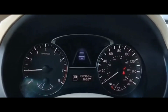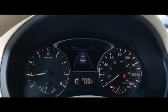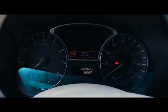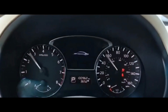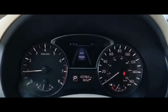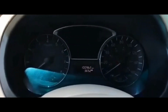I would hear some rapid flickering sounds, and the lights on my dash would just flash on and off, on and off. I kept doing that about 4 to 5 times, and it seems like the more I did it, the flickering was less and less, and the lights were still flashing.